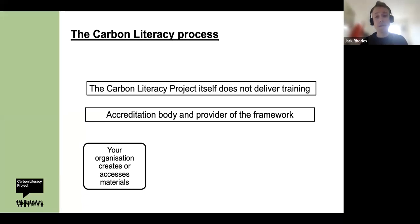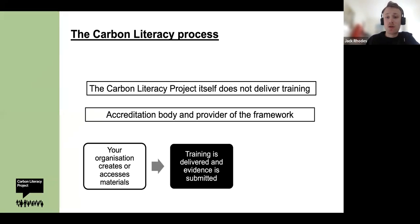That can then be embedded as part of their internal training and as part of their sustainability program as well. We do have resources that can help you with this. You don't have to start completely from scratch. We have things like slide packs and resource lists that can be incorporated into your course. Once the course has been developed, it'll be sent to us for accreditation, and after we've accredited it as a carbon literacy course, it can start being used to deliver carbon literacy training.